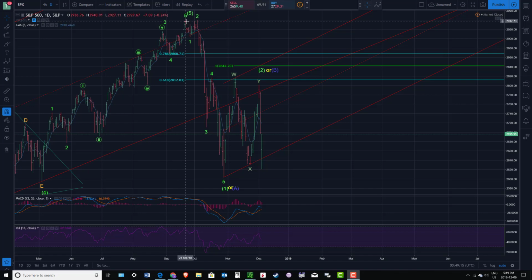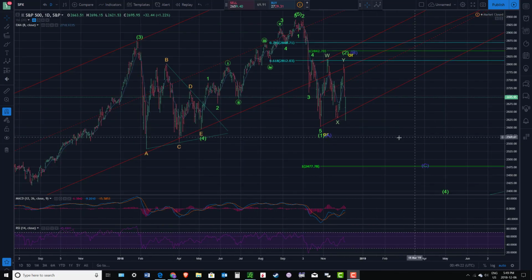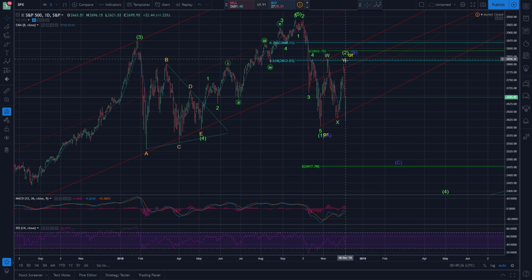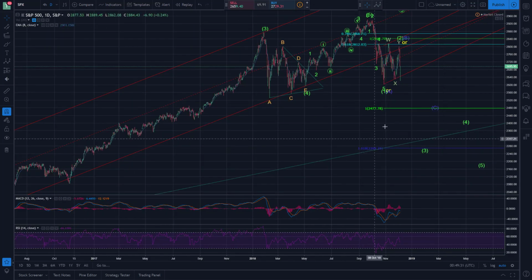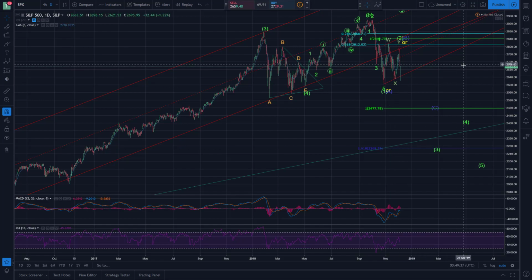Starting off with the wave chart here on SPX. At this point, it looks fairly promising that we're coming down in either wave C, or, judging by the speed at which we've been coming down so far, I would be more inclined to favor that we're going to have a 1-2 and be coming down in a 3 and put some pressure on these much lower levels.